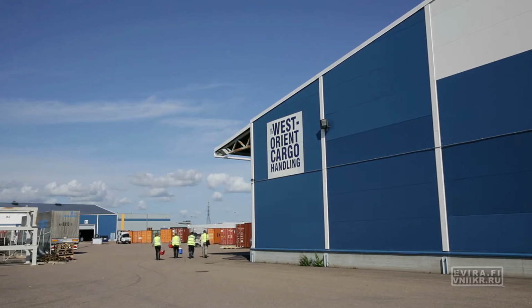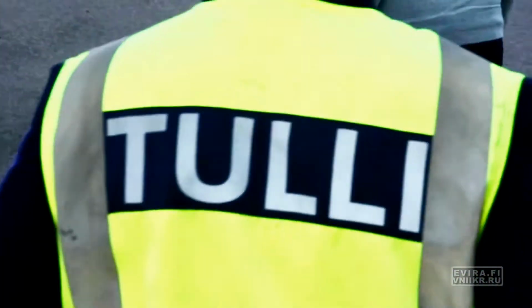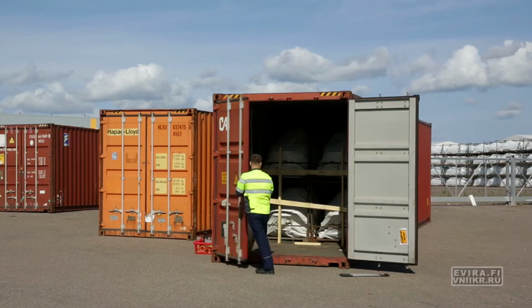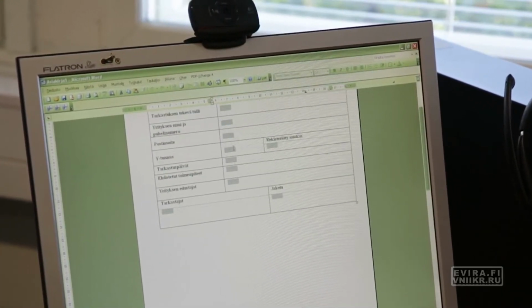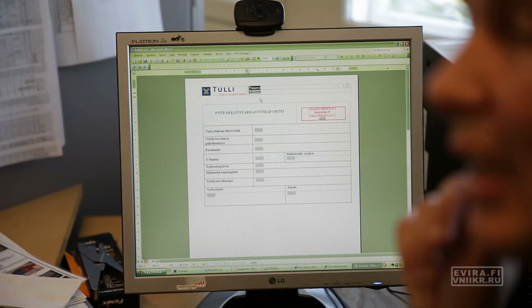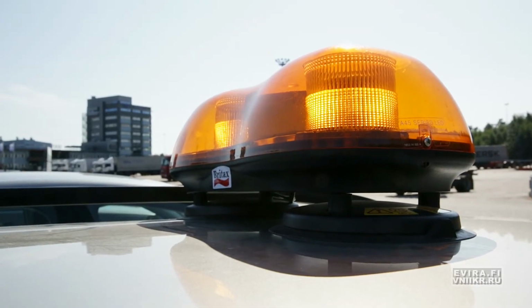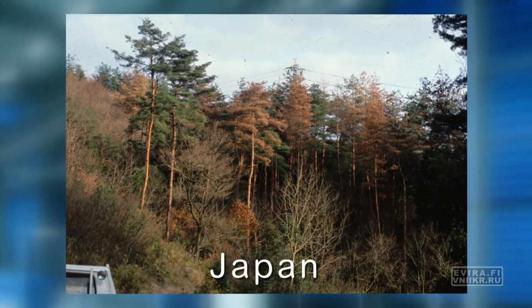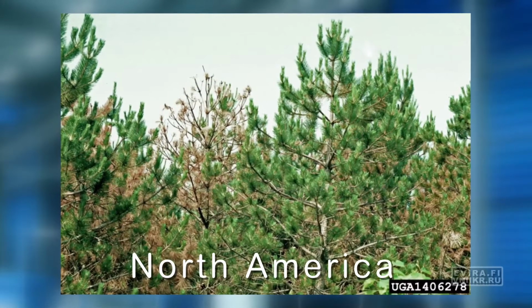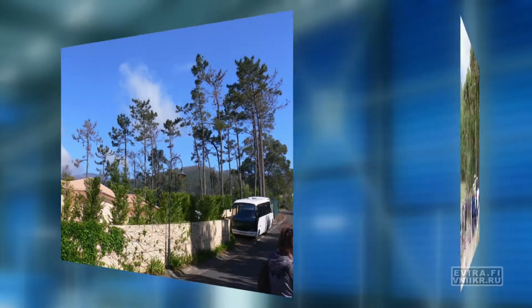When a consignment arrives into a temporary storage facility, a customs officer checks the compliance of the packaging with the international standard. The officer notifies the National Plant Protection Organization of the cases of non-compliance or absence of the stamp via email. The Customs Service informs Evira on consignments coming from the countries where such dangerous quarantine pests as the pinewood nematode, Asian longhorned beetle, and citrus longhorned beetle occur. These are China, USA, Canada, Portugal, and Spain.